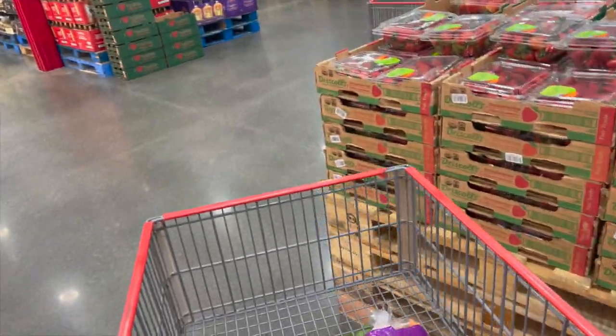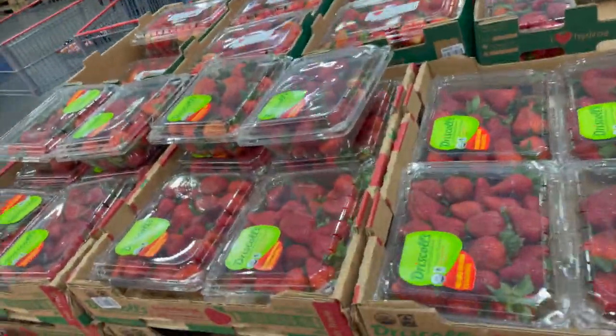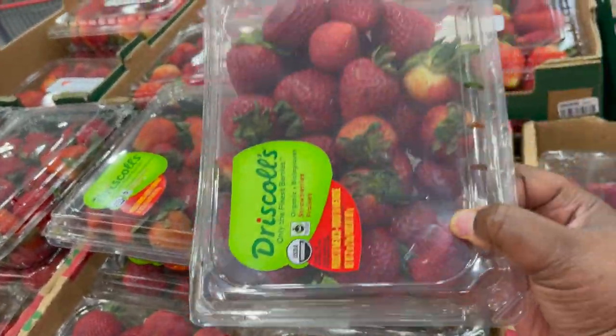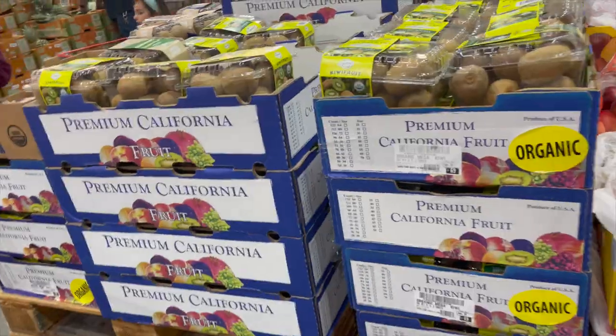mangoes over there. I'm looking for kiwi. Ooh, they have some really good looking strawberries. Wow, they're $14 though. I don't know. I think I'm gonna go to Sprouts to get mine.